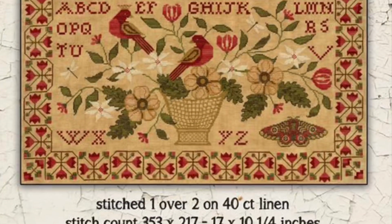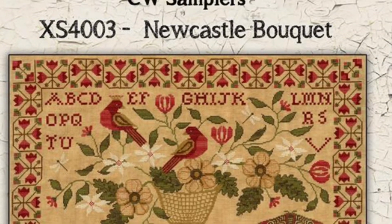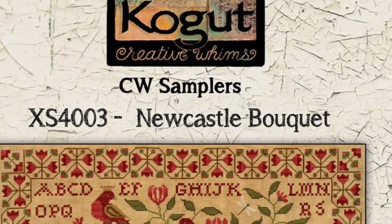And then from Market, I hadn't pre-ordered anything at all. I was quite good. It wasn't for the not wanting to, but I just felt I didn't desperately want anything except for maybe the Teresa Kogut designs, which was the Newcastle bouquet. I think that is absolutely gorgeous. All the colours, the reds. I'll insert a picture, but I'm sure a lot of you have already seen it.